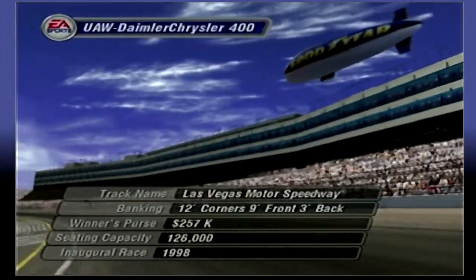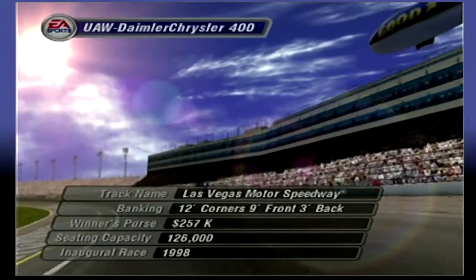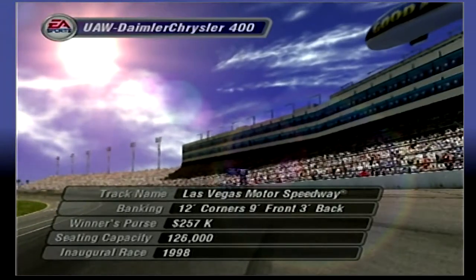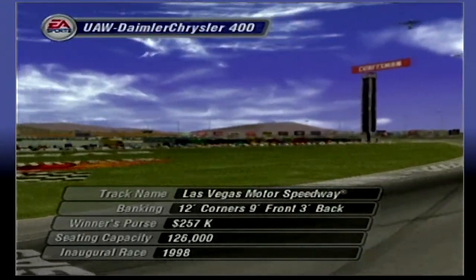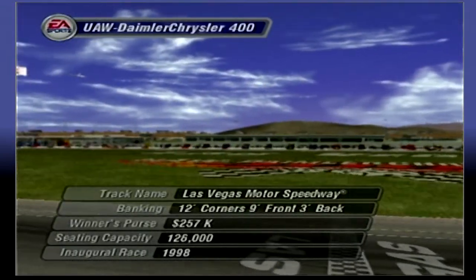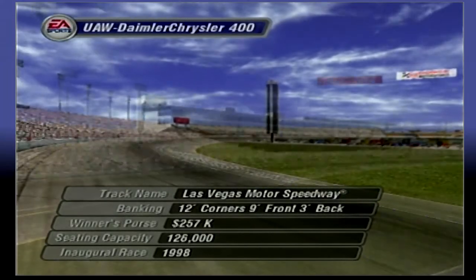NASCAR Winston Cup Racing has hit the jackpot this week as we come to Las Vegas Motor Speedway for today's UAW DaimlerChrysler 400. What are your thoughts on this race? I think we'll see lots of green flag racing in this one. The track is wide and smooth, and there are multiple grooves to work with here. Sometimes the cars can get very spread out on this one.